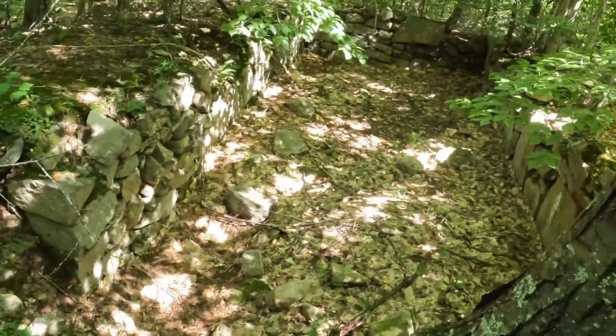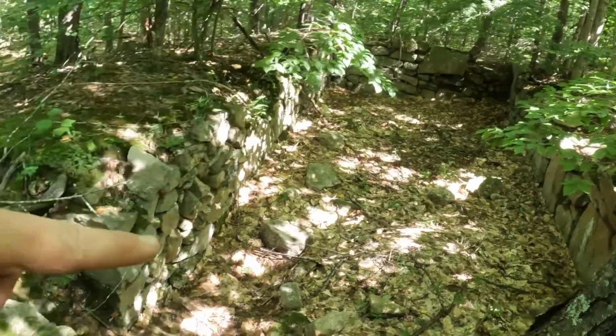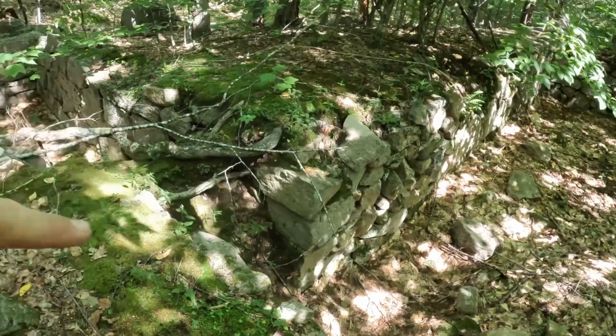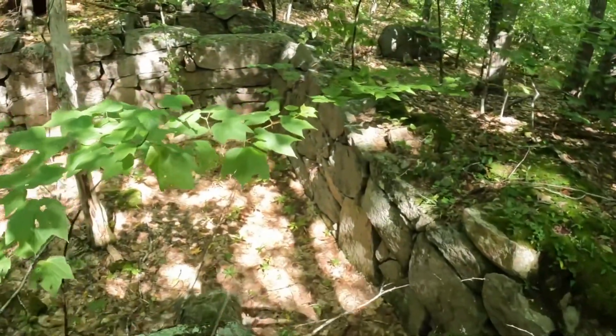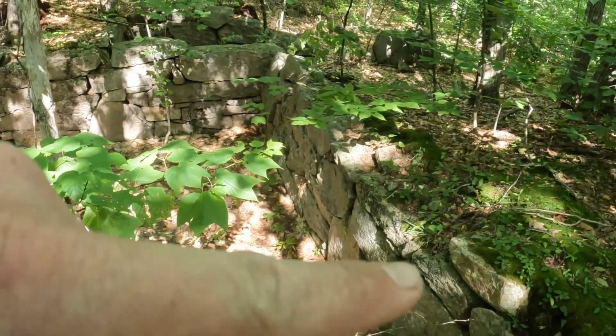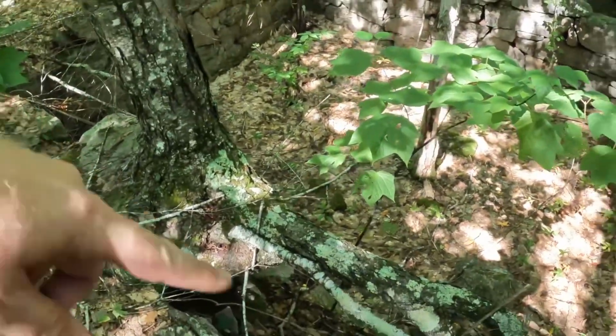So here, you can see the wall goes down there, over here, comes here. Then there's a little connector, and there's another. I mean, look how squared off that is. Beautiful. And you can see here's another rock wall over to there, down here, and right back here.